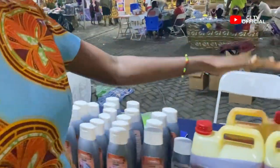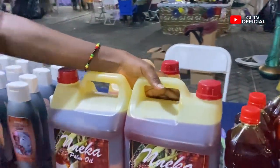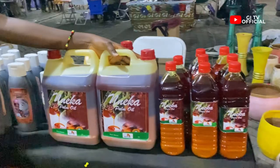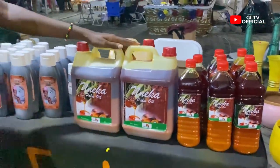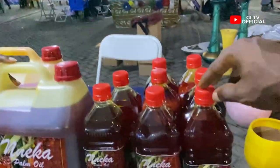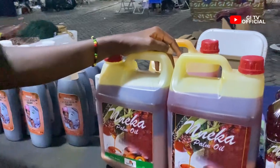And so then we have Neka palm oil. Executive Jolie, from the best town, Bed Godome. That is where you get the best Jolie. This one goes for 35 cedis, and then this goes for 170.